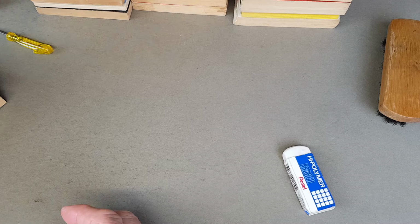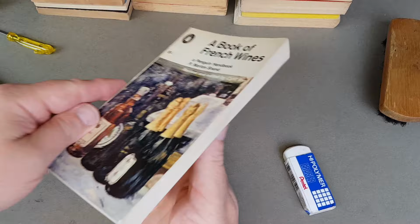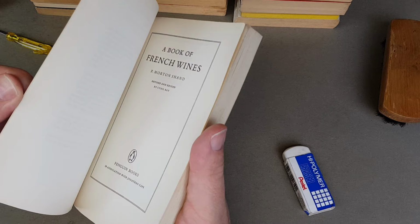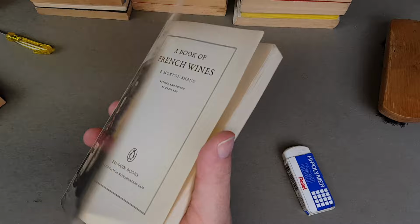A book of French wines. Well, I have to say, French wines are my favourite wines, particularly the soft reds and the Merlots, with a nice plate of pasta. Now you are talking. Very, very nice. And that is a nice copy of that one.